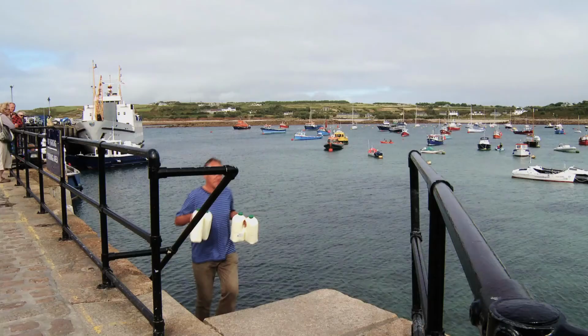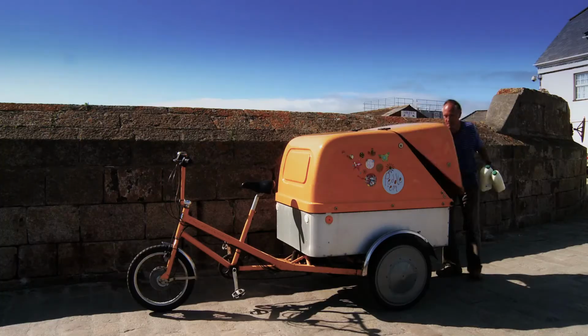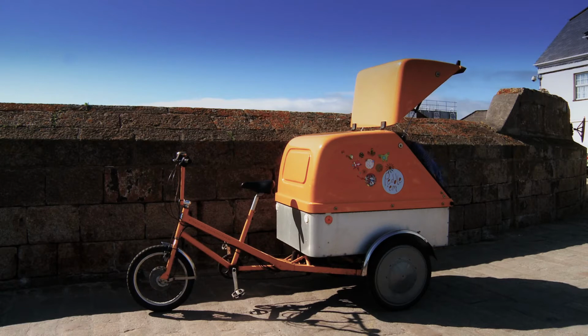Why do you collect your goods by bicycle, not car? I collect my goods by bicycle rather than car because I can. And here on the Isles of Scilly, we are quite fortunate in that most of our resources are within a 2-3 mile radius. Obviously, there are people here who do need a car and transport to get some of their heavier goods around the island.